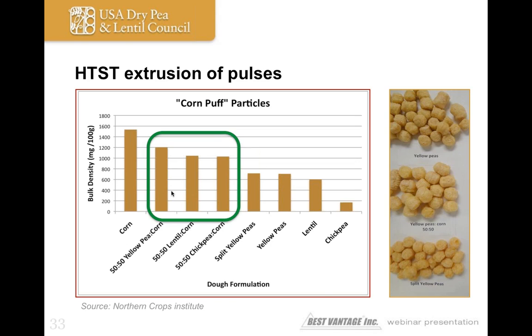If you look at the chickpeas, you got a very different performance. So the type of pulse in this case is a very important variable. Certainly it can be said that with lentils and corn, very good expansion was achieved. An interesting factor here that I'd like to draw your attention to is the difference in expansion for crispy rice type of particles that was achieved using yellow peas versus split yellow peas.